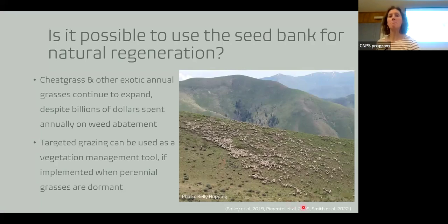This project is still definitely a work in progress, so I don't have any totally official results to share with you yet, but I'll share what I have. Cheatgrass and other exotic annuals continue to expand in the Western United States, despite ranchers and producers spending billions of dollars a year on weed abatement. Targeted grazing has a lot of different definitions, but I'm going to define it as high intensity, short duration grazing. Targeted grazing can be used as a vegetation management tool if it's implemented when the desirable perennial vegetation or perennial grasses are dormant.